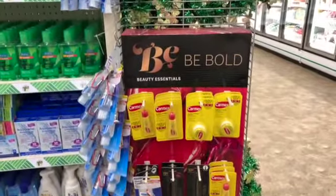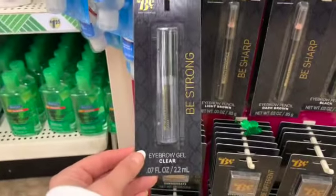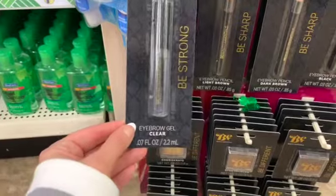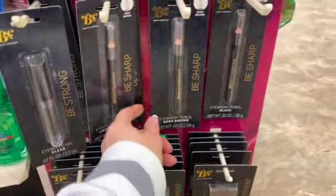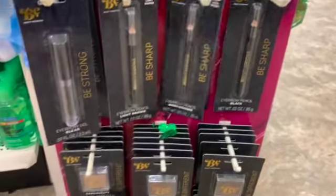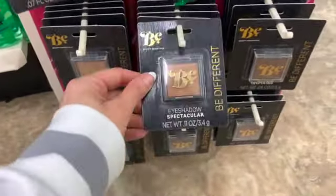Oh, and look at this one. That one's cute. We have this whole display of Be Bold Beauty Essentials, and I believe these are all from Dollar General. We have the clear eyebrow gel, the light brown eyebrow pencil, the dark brown eyebrow pencil. We have the different eyeshadows.